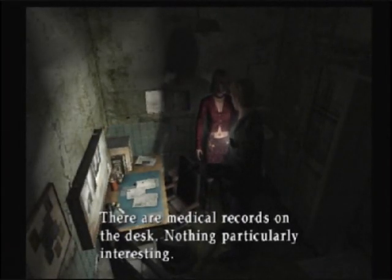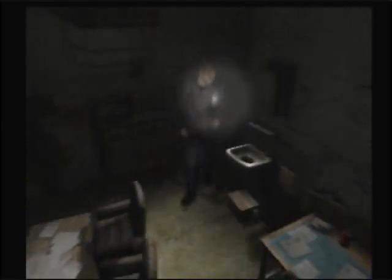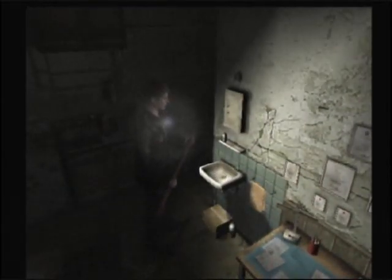In we go. Overall, though, all we've accessed is a tight little room. There are medical records on the desk, nothing particularly interesting. But it does lead to another door, which leads to another door we can't do anything with. Nothing here. But he is staring at some shotgun shells in the sink.